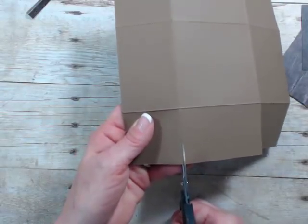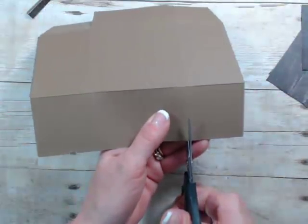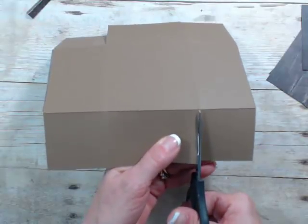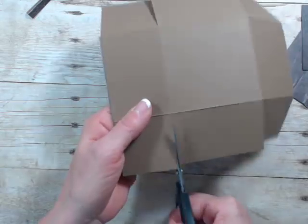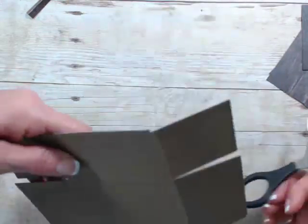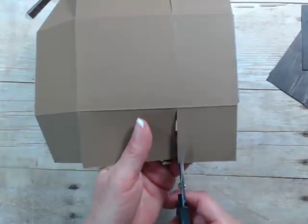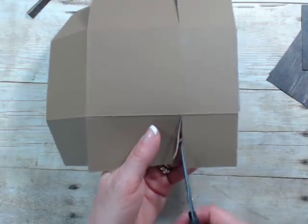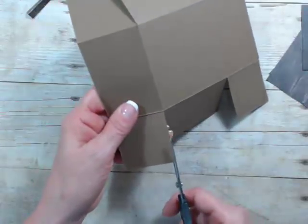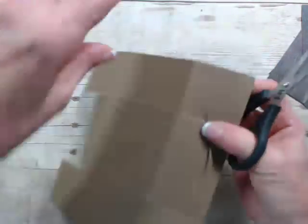Let's cut this. So we're going to cut parallel to each side there and over here. So both of the boxes really are going to be done the same way. And then usually I like to take just a little snippet, like a little V here, the flap that goes in, okay? It just makes it easier to close your box, to have it flush.